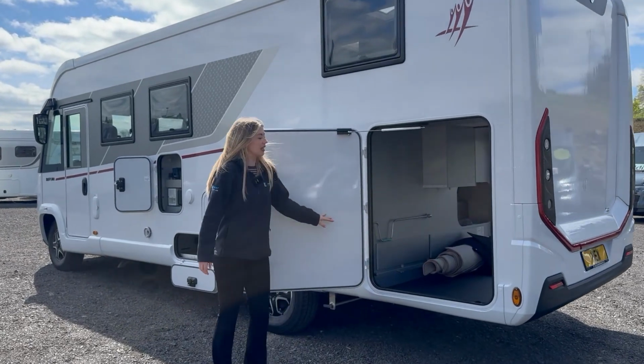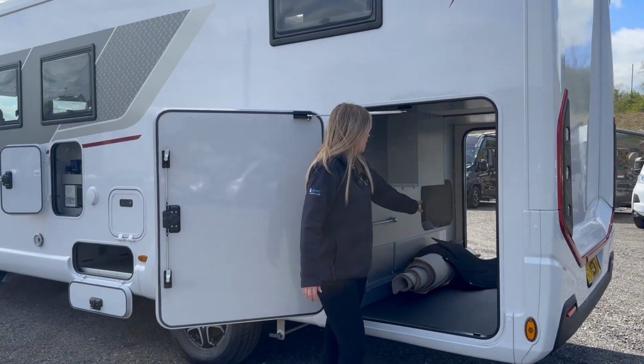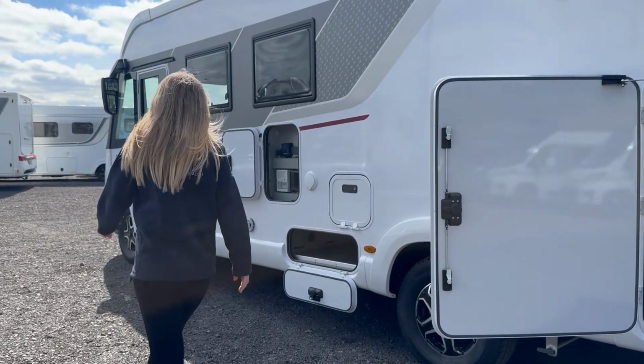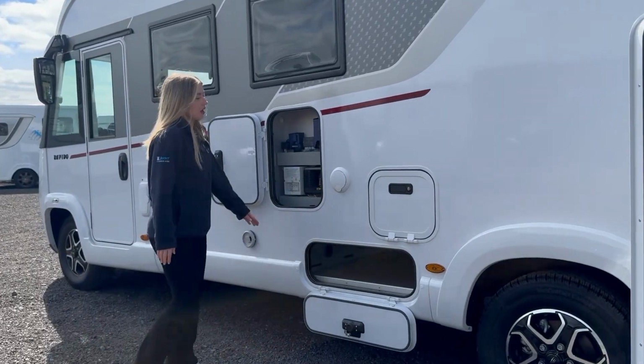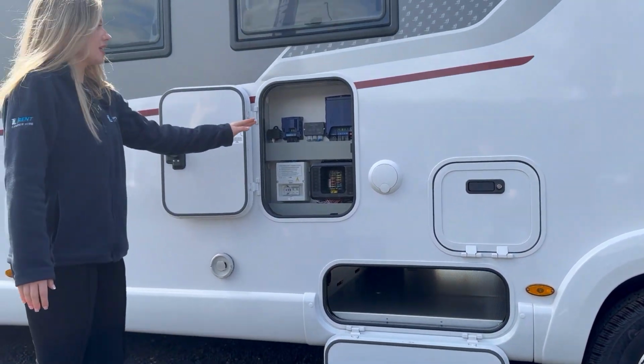This is the access to the garage from the other side, and another notable feature is there's actually a shower point just down below over there. You've got access to your double floor at this side as well, and then your fuse box is actually located outside, as you can see just there.